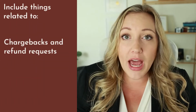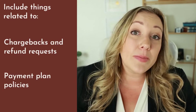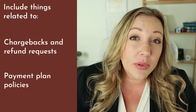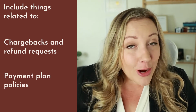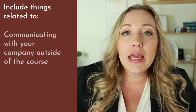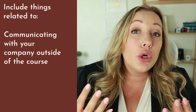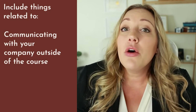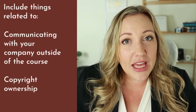And in this agreement are going to be things related to chargebacks and refund requests, payment plans. Lots of online courses are expensive, so they have payment or installment plans. You want to explain your policies on that and automating credit card charges. Of course, communicating with your company outside of the course if there are any forums or group communication places for your students. And of course, copyright ownership as well would be in this agreement.